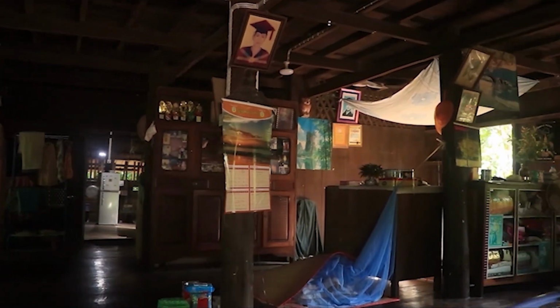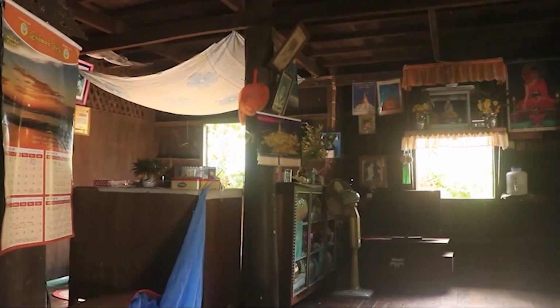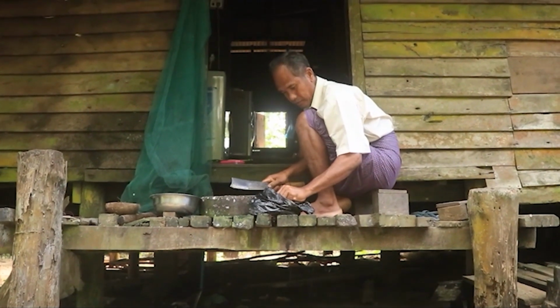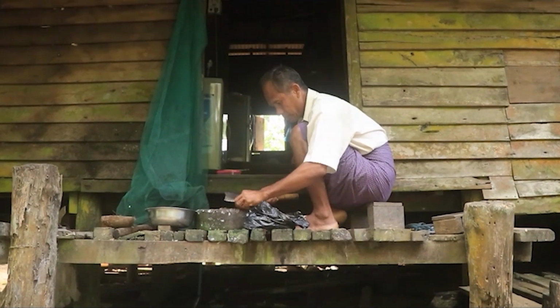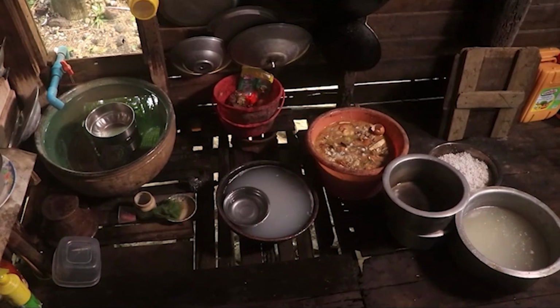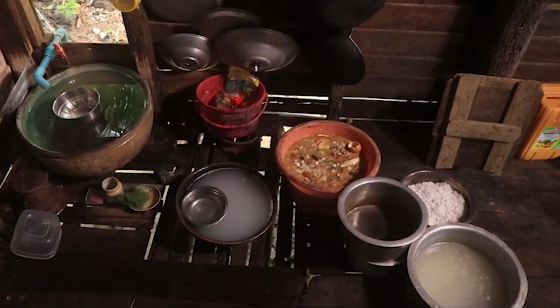Try to get inside and see how they are actually disposing their waste. Most of the waste is actually generated in the kitchen, so that should be the first place which you should try to observe. Here you can see very well that they are separating their waste.